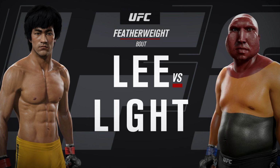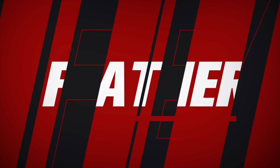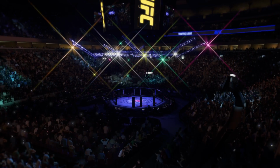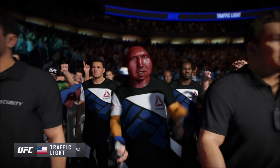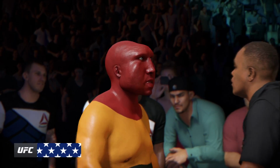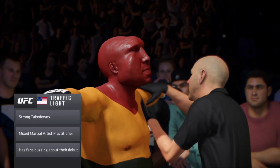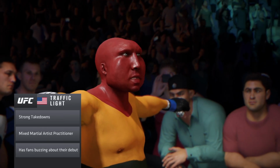It's a featherweight matchup between Bruce Lee and Lights Out. Lights Out, coming off a great training camp, feels outstanding. This guy has excellent footwork. He's very difficult to catch and corner inside the octagon, and he's always in a position where he can strike and then get away from his opponent's counters.